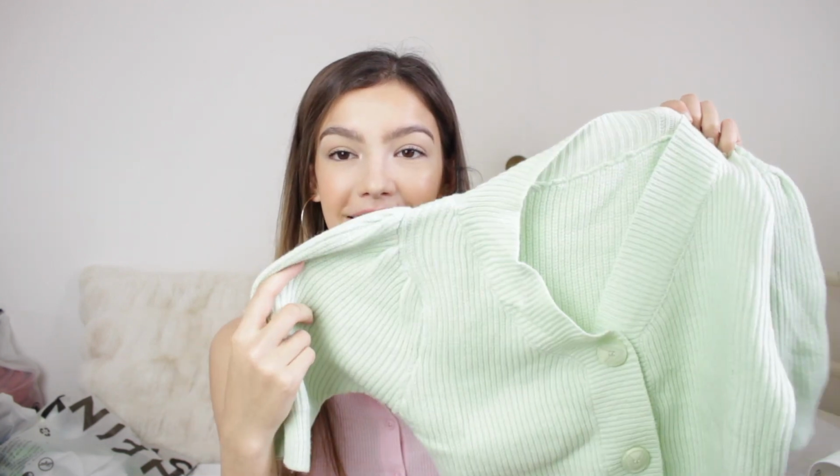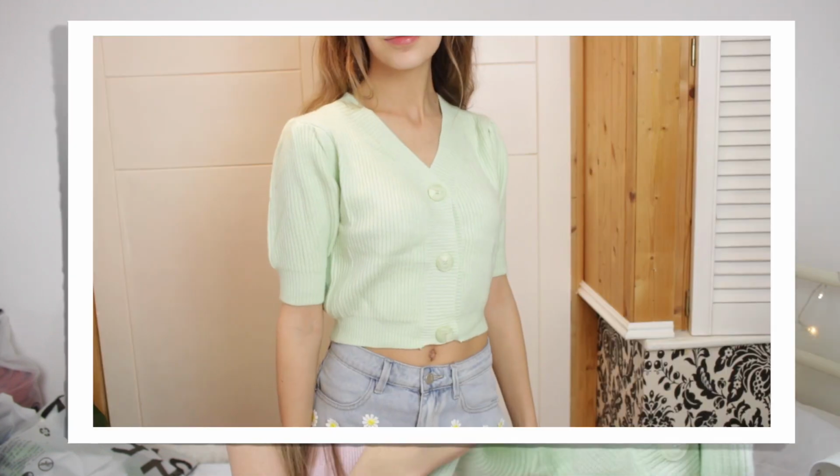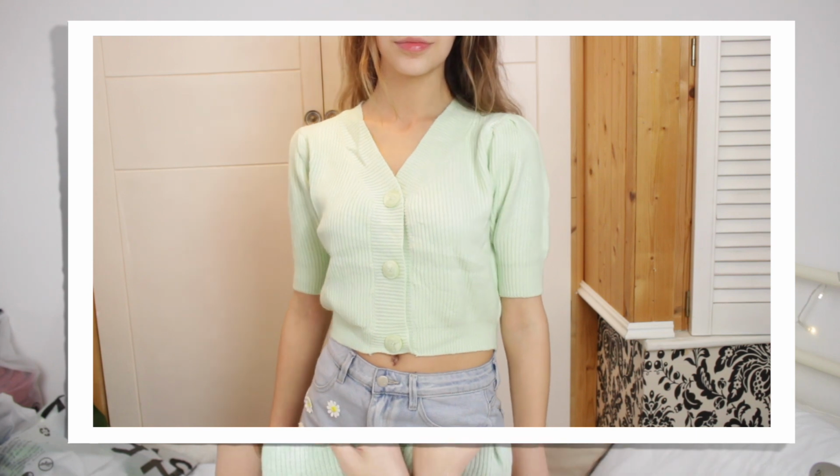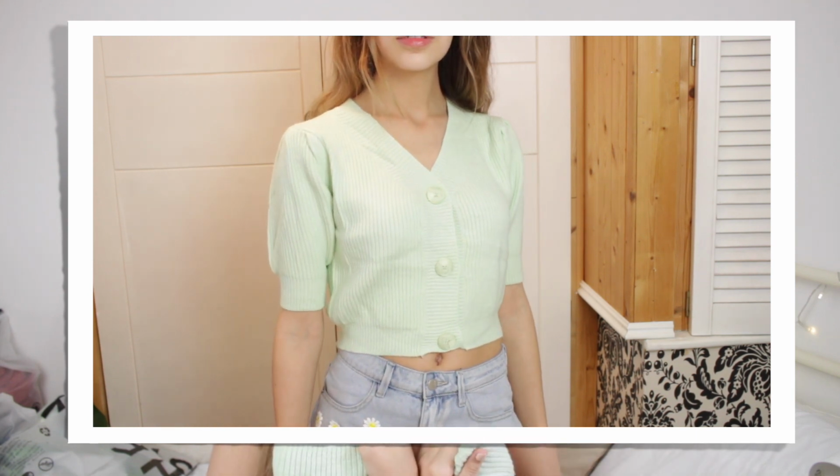This was actually one of the first things that was just one size, which is always a little bit scary when it says that, because you're thinking, how can something be one size? But there we go. And this was also £13.23. So it looks like this, and it's so cute. It's like a short sleeve chunky knit with these huge buttons. And again, like the co-ord set, it is so soft and cozy.